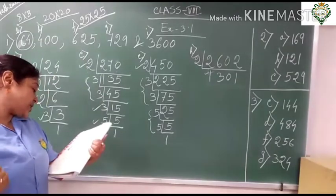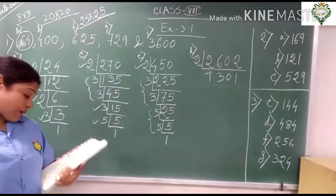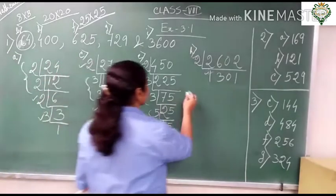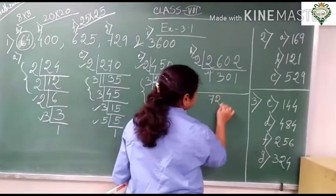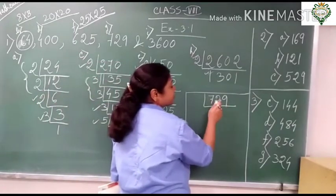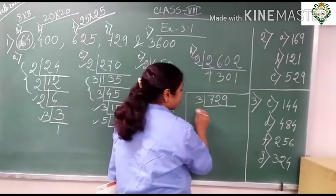Now the next one, 729. How will we understand that 729 is a perfect square number? That means we have to do this. Okay, so I am doing it over here. 729 prime factorization. If you want to know, you can do this, or else I am only doing. By 3 it will go because 7 plus 2 is 9, 9 plus 9 is 18. So 18 is divisible by 3. That means by 3 it will go.